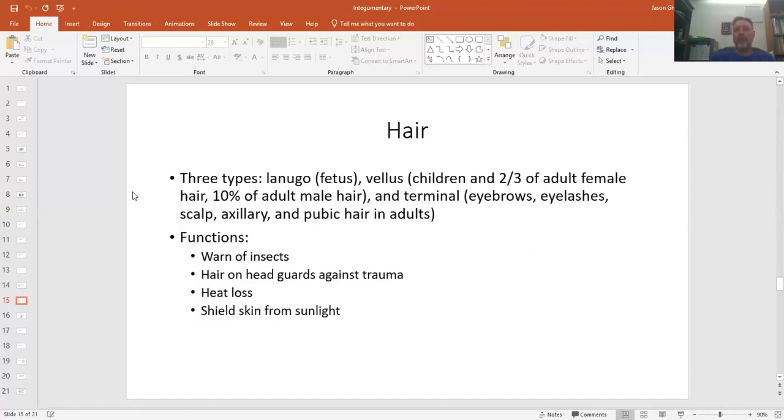Hair, there's 3 main types. Lanugo hair, which is on a fetus. Then you have vellus, which is on children, and is 2/3 of the hair on females, it's a softer hair. And then you have adult male hair. Vellus hair is only about 10% of the hair on men. Then you have terminal hair, your eyebrows, eyelashes, scalp, axillary, and pubic regions once they reach puberty. Again, this is more on men. They have it on their face, like what I have.